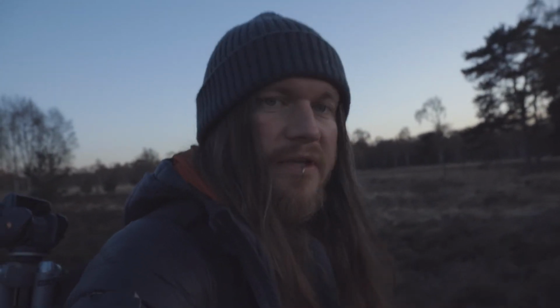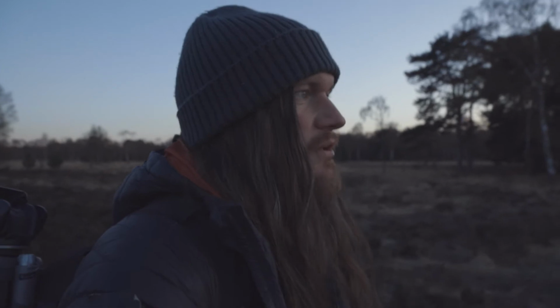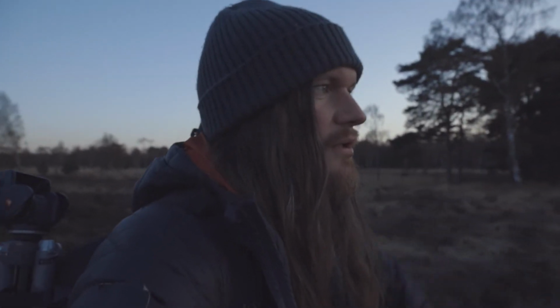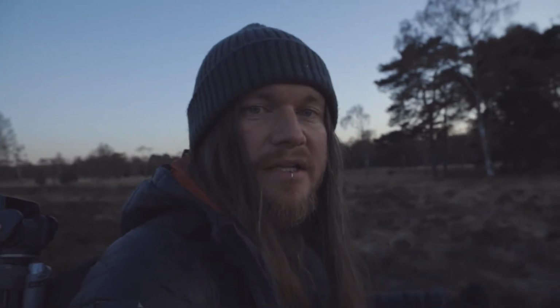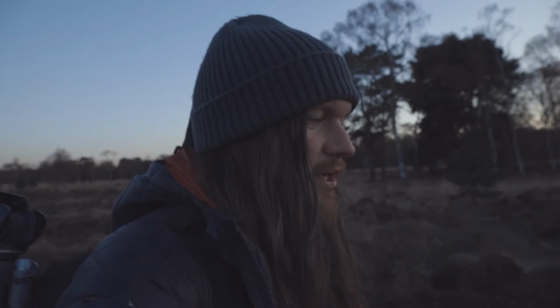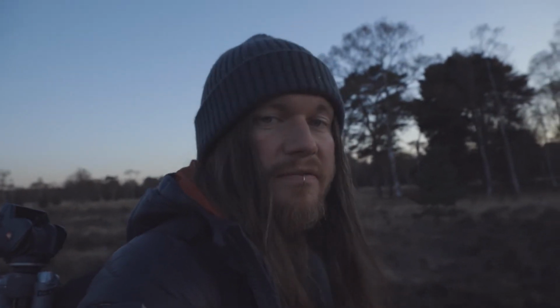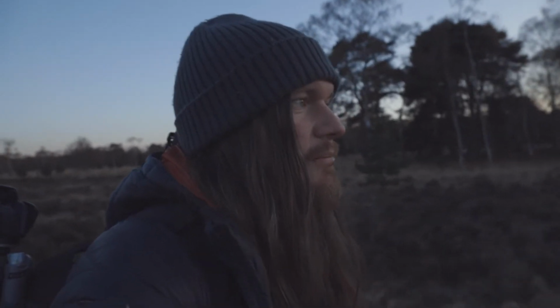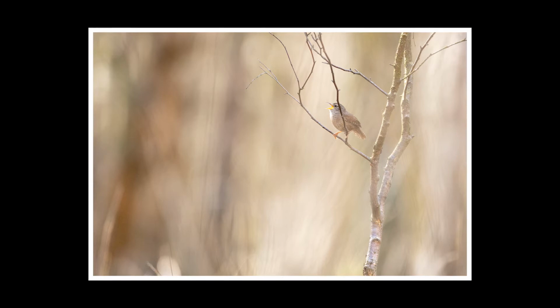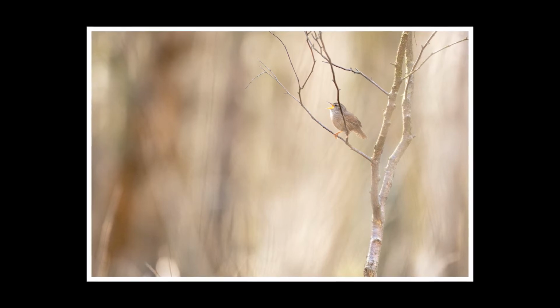Another thing is, if you're in a territory and you've watched them from a distance for a while and you know roughly where they go, wait until they've gone to one end of their territory, plonk yourself somewhere well hidden and just wait for them to come back. Again, I've got some quite close shots with that. But there's nothing wrong with environmental shots as well, with a wider field of view. It tells a little bit more of a story about the bird and where it lives.